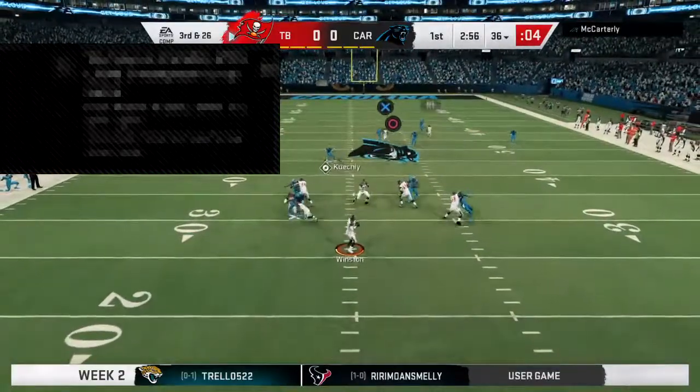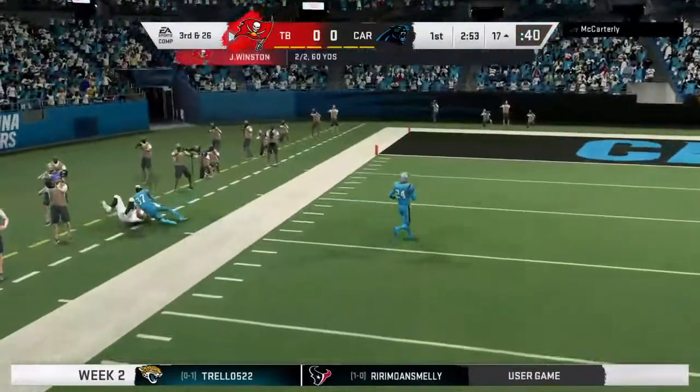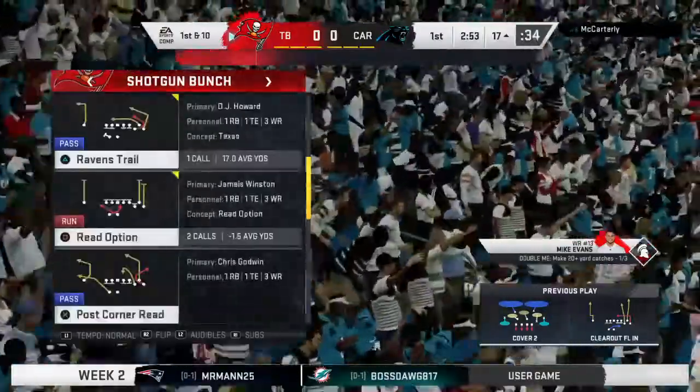From the gun, Winston. He's going to rifle one deep left side. That's caught inside the 20. And he finally is out of bounds, but he's down inside the 20-yard line.